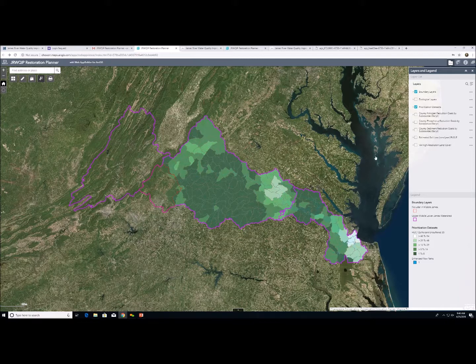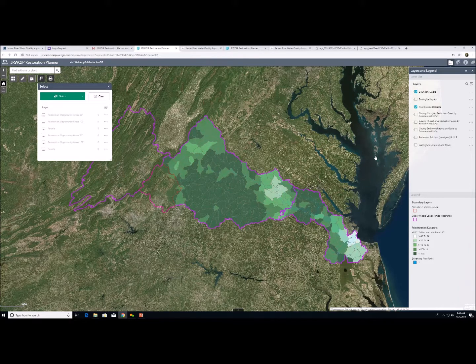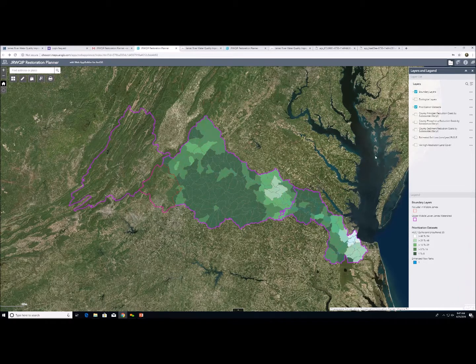We've also got two additional widgets at the top here that are new since last time. This is a select tool, which I'll demo, as well as a print function. Both of those are going to be used in generating parcel-specific PDF reports, which I will demo in a bit.